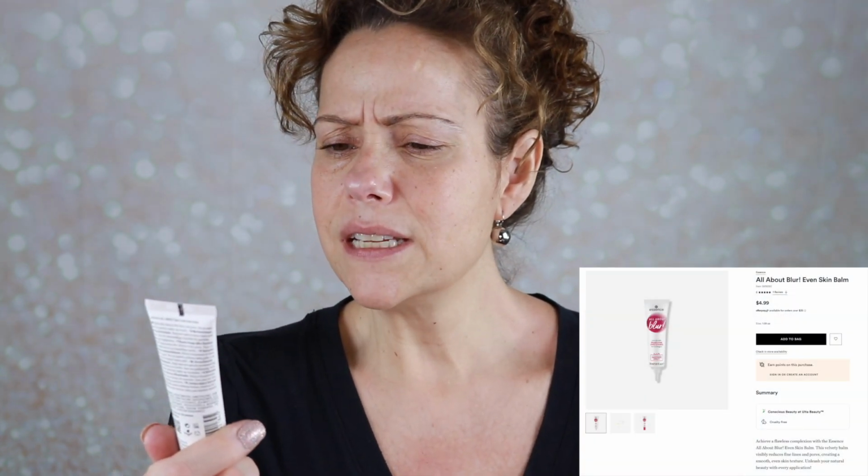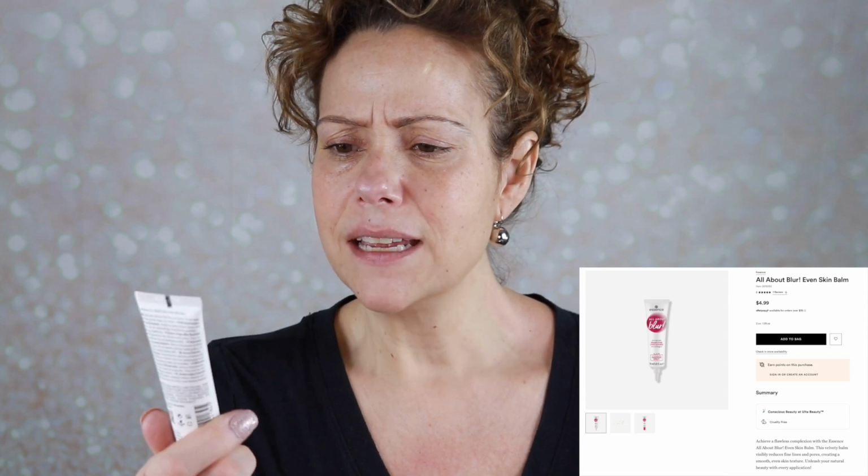Pretty nice. Definitely coming back to these. Next, I have this new All About Blur Even Skin Balm from Essence. It says that it erases fine lines and pores. Yes, please. 4 out of 5 confirm immediate smoothing effect.